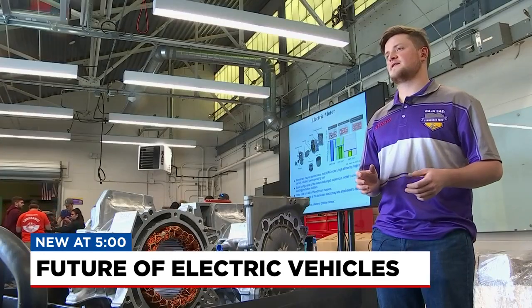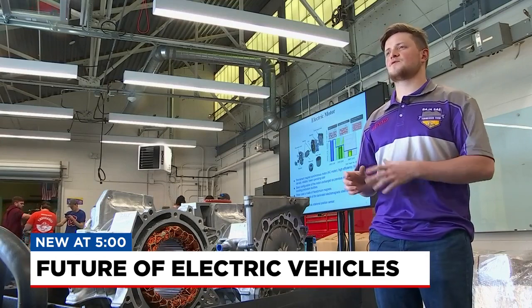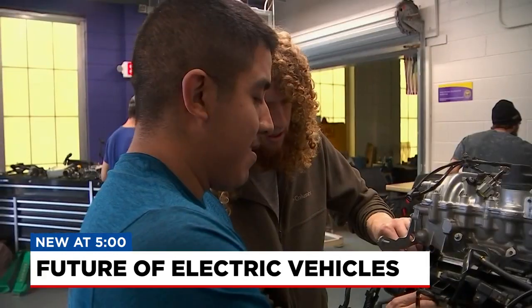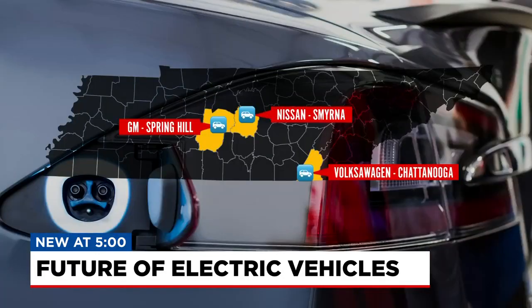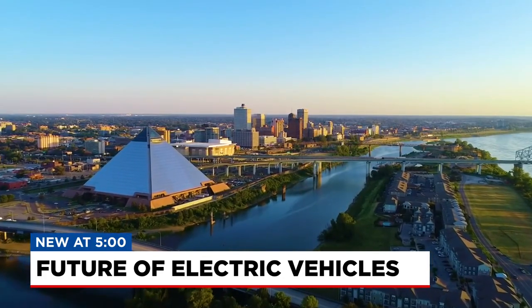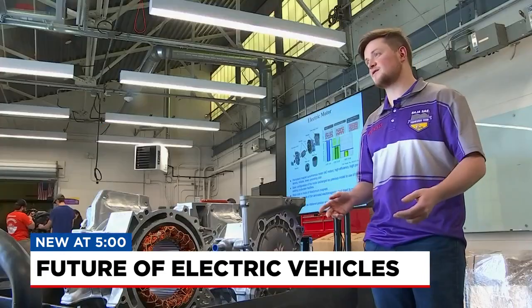A lot of us can really see that it's transitioning towards alternative fuels and electrification. So that's really kind of where I'm aiming to go towards, more electric vehicles. And that means new job opportunities for these students. Right now, Tennessee has 3 car companies manufacturing electric cars. Soon, Ford will build the largest electric assembly plant near Memphis, an enticing opportunity for students like Sims.